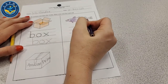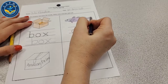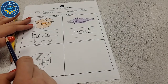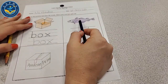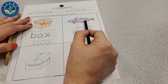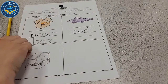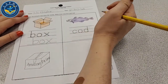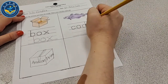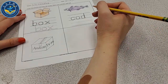Alrighty there. Some fins, purple too. Okay. Yeah, look at the codfish has quite a few fins, right? They have like this one. 1, 2, 3, one for the other side, 4, 5, 6, 7, 8 fins and a tail. That's a lot. Let's trace the word cod. C-O-D, cod. Really good job. Okay, let's write it on the line.